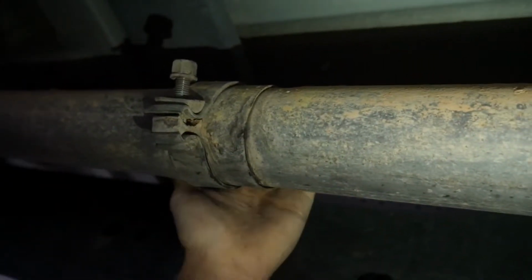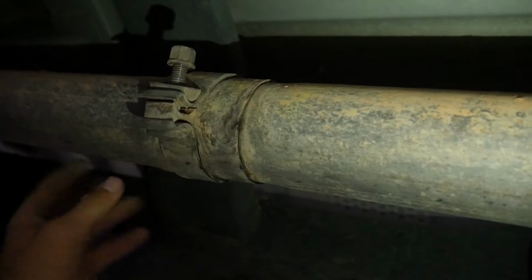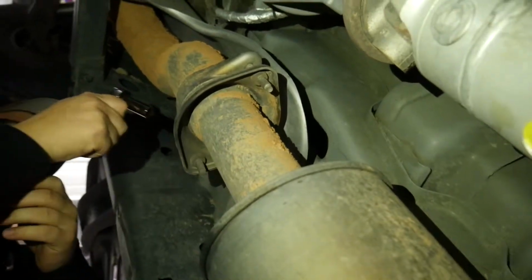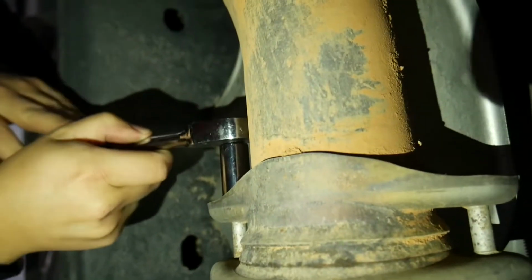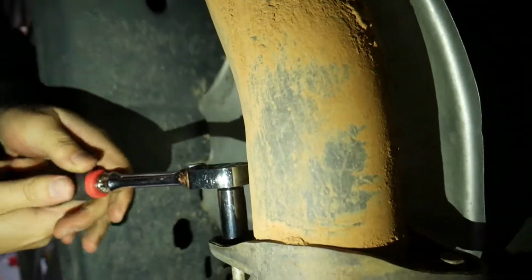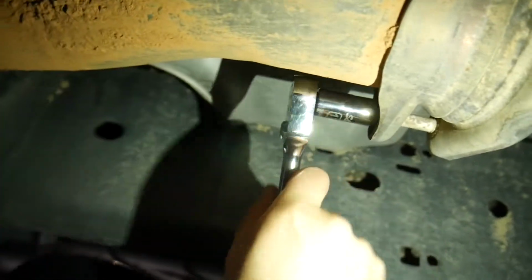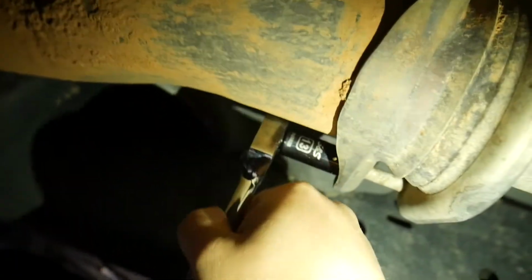And maybe if we take the resonator off, then we could get it out of there, so that's just hanging by itself. Could do that first. Yeah, let's do that. Gonna take the resonator off now. Oh, this thing's dirty. This exhaust looks clapped. It's been driven in the mud. Yeah, true. I should just cut the thing. Hit these with some PB Blaster. These are a 13, in case anyone is wondering.